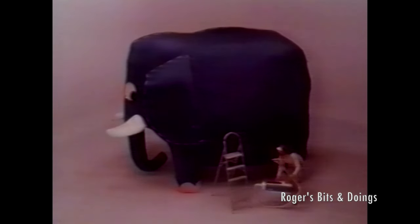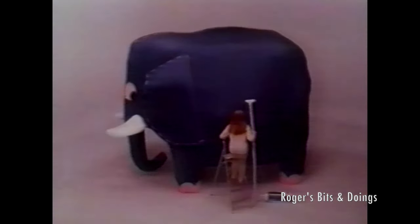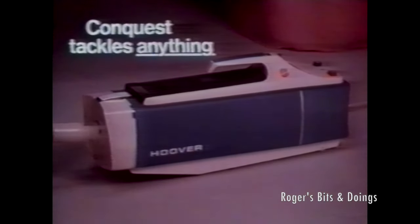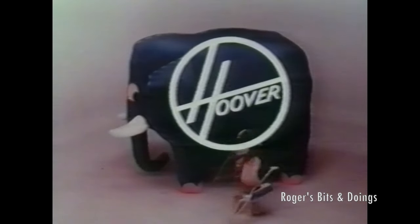A dirty great elephant made of blue serge challenges a great new cleaner made by Hoover. The Conquest. It reaches 11 feet up with double stretch hose, magics away fluff and stubborn hairs with its brilliant new turbo brush. Carpets, floors, stairs, upholstery, the Hoover Conquest tackles anything. Even a blue serge elephant. See one tomorrow.